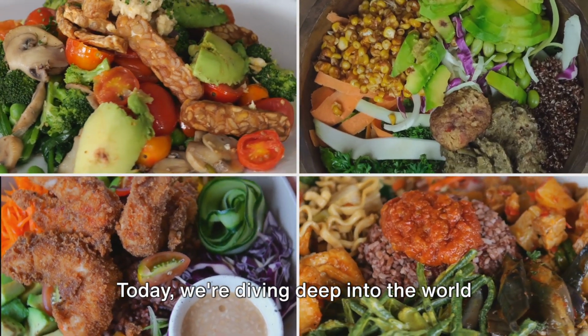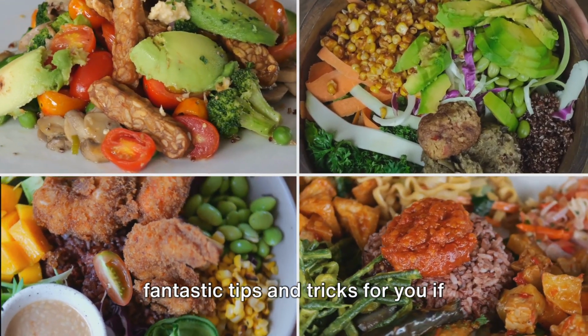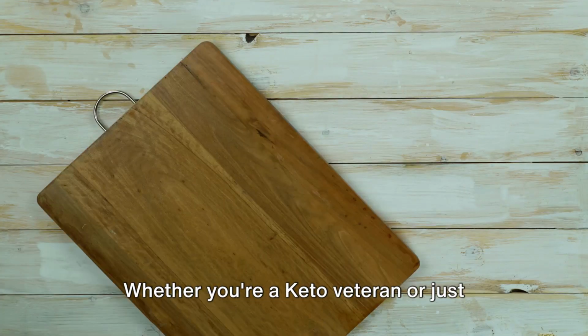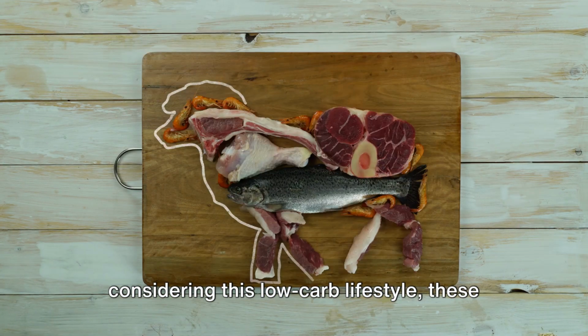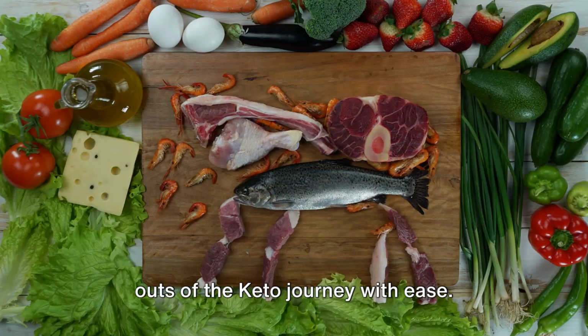Today we're diving deep into the world of the ketogenic diet, and we've got some fantastic tips and tricks for you if you're thinking about going keto. Whether you're a keto veteran or just considering this low-carb lifestyle, these 7 tips will help you navigate the ins and outs of the keto journey with ease.